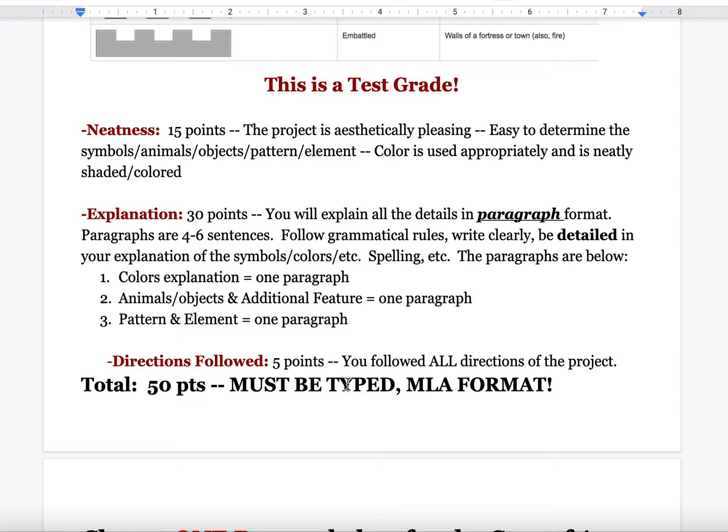This is a test grade. Neatness is 15 points. It should be appropriate looking and in color, and I should be able to determine the symbols, animals, objects, etc. Okay? Color is used appropriately and neatly shaded. Explanation is 30 points. All the details in paragraph format.